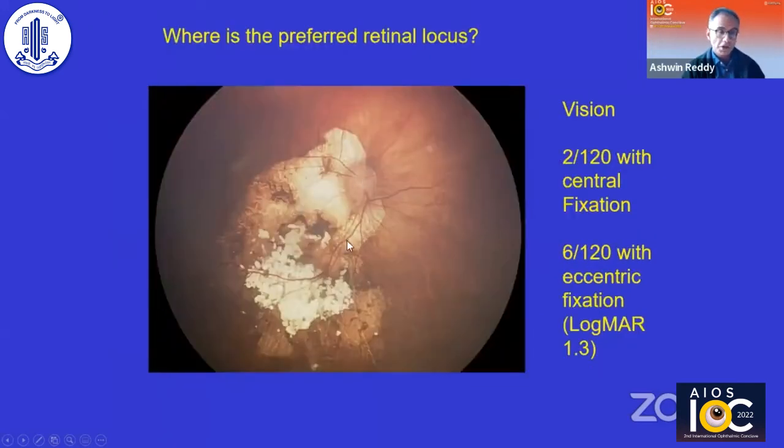So this is our child with a macular tumour, and you can see all the damage in the macular region. The child has 6/120 vision with eccentric fixation, logMAR 1.3. But which area is this child looking at? We can only find that with microperimetry. So you can have a look at this now, and it's actually B, right at the top here, a bit like Best disease. If you deal with kids with macular genetic disorders, they'll be using the top end as well to look down.